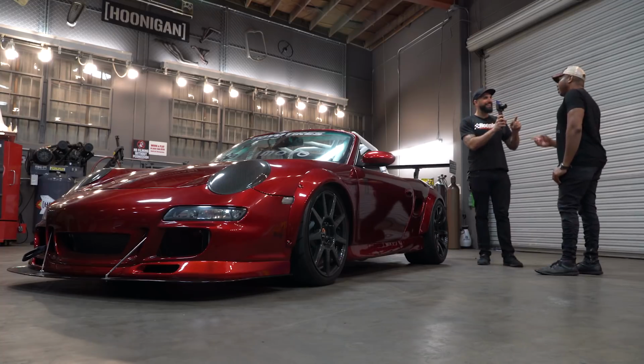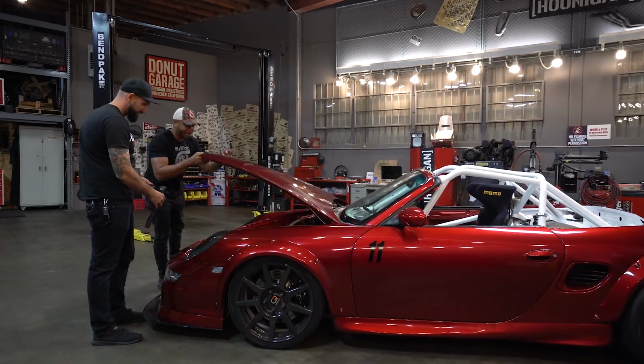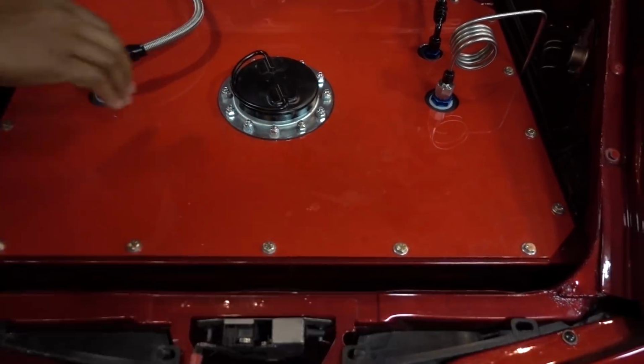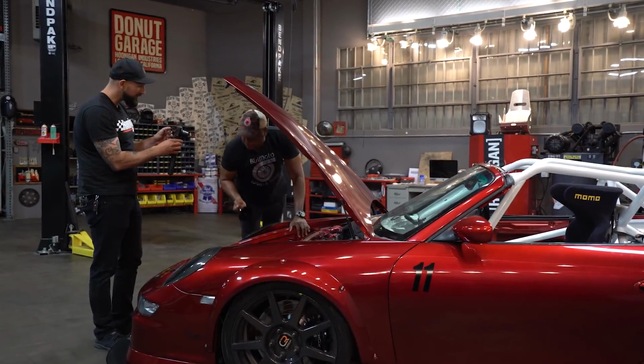We forgot one thing. Yes, the front of the vehicle. This is a Porsche, so there's no engine under the hood, but there has to be something. You got a lever. Pull my little hidden tow hook. Yep, right there. Okay, here we go. So you got your fuel cell up here. I have a fuel cell here, which is very easy to open. How big is this? It's a 26 gallon. A 26-gallon fuel cell?